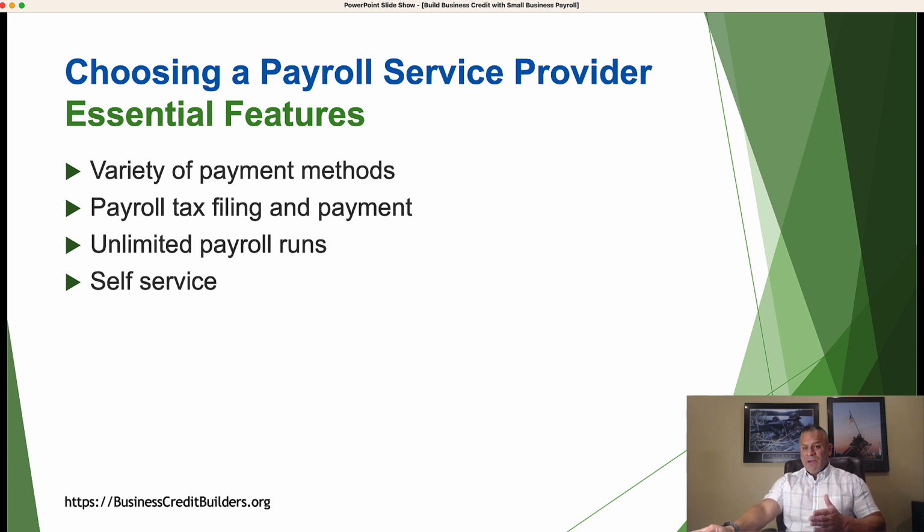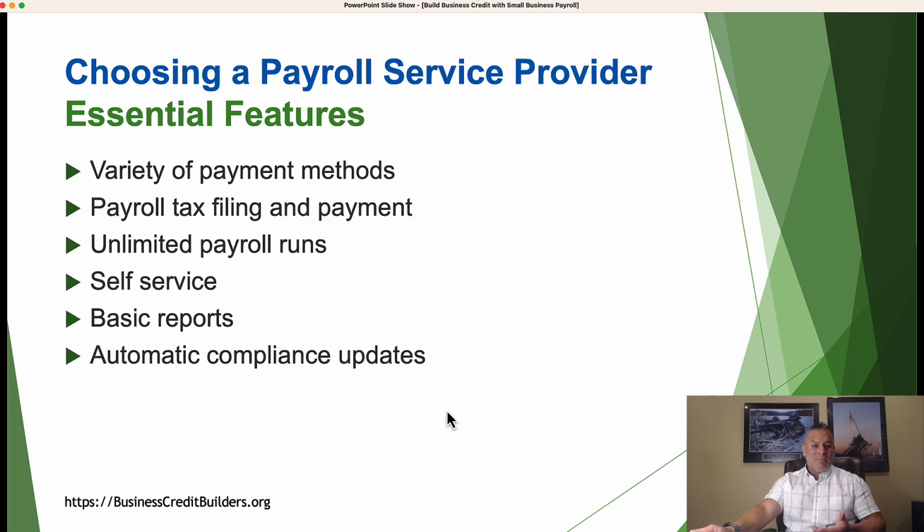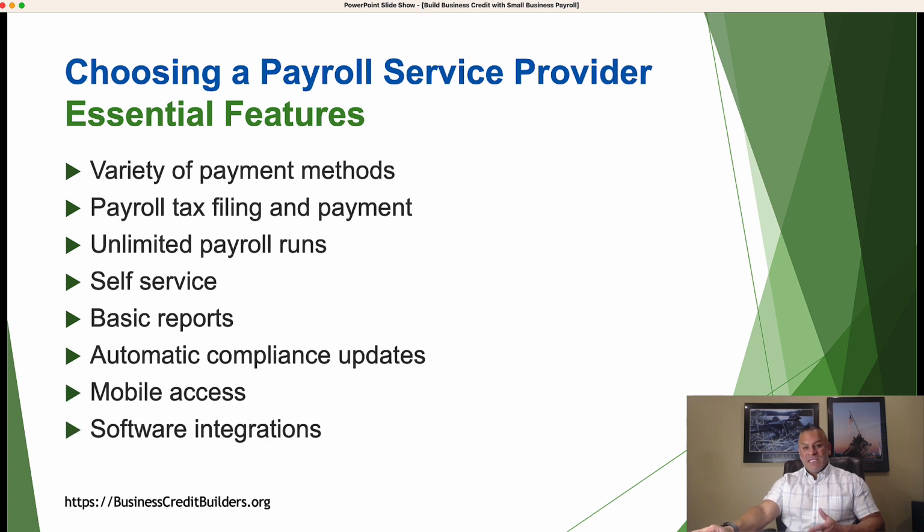Self-service, this is really important. You want to make sure that your employees can make changes to their W-2s, like their address changes or something like that, if they got married, name changes, etc. So you want to make sure there's self-service, basic reporting, automatic compliance updates. Obviously, you want to make sure you're in compliance with regards to taxes, mobile access for you as well as your employees, and software integration. So these are all things that I'm sharing with you that you as a business owner should take into consideration when you decide, is this a payroll service provider I want to use?